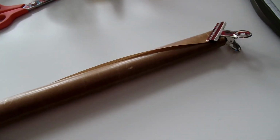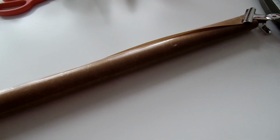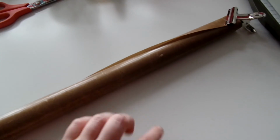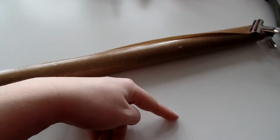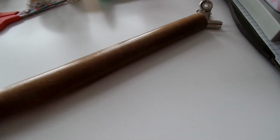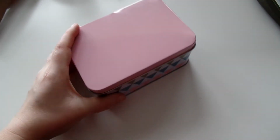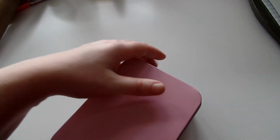Then I brought my craft sheet because I was planning to do some art journaling and I don't want to ruin their tables. So I brought this with me. I didn't bring a cutting mat because I don't really cut with a knife or something. So this was to protect my workspace and prevent the table from getting ink all over it and stuff like that. So yeah. Then in this small box I put some embellishments.